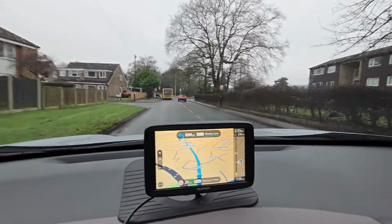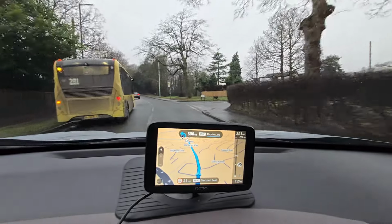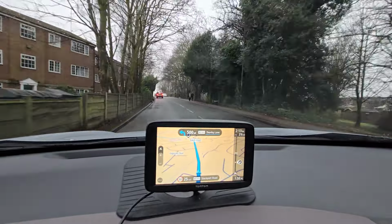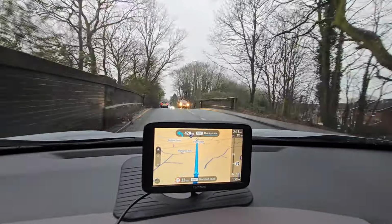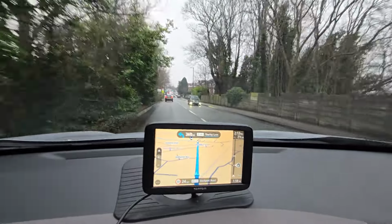So there's a bus, and I can see that he's actually trying to pick up a couple of people, so I'm just going to overtake there. Mind you, I checked just beside the bus all the way down the road to ensure there's nobody coming before I overtook that bus.